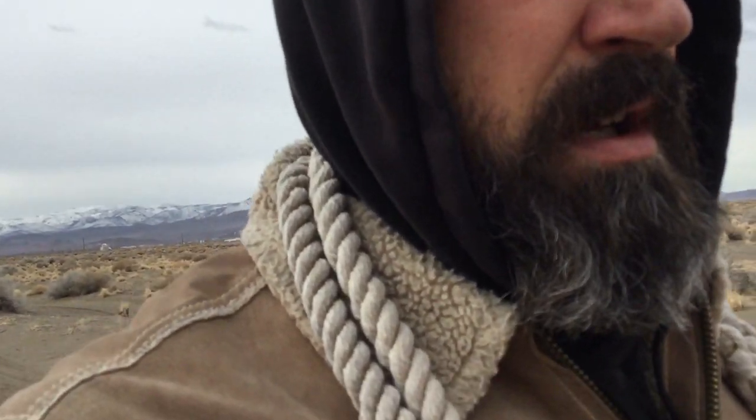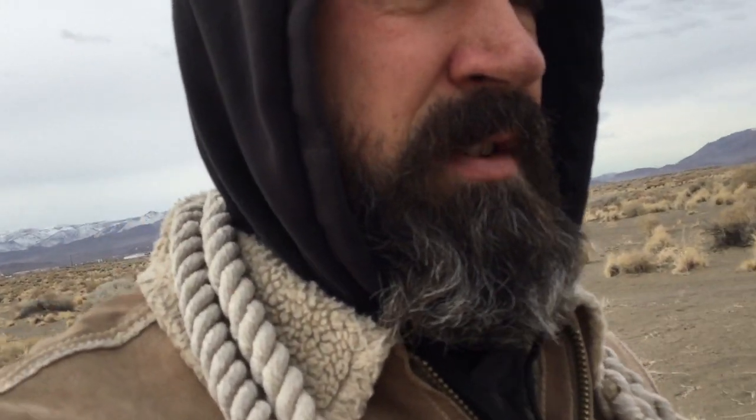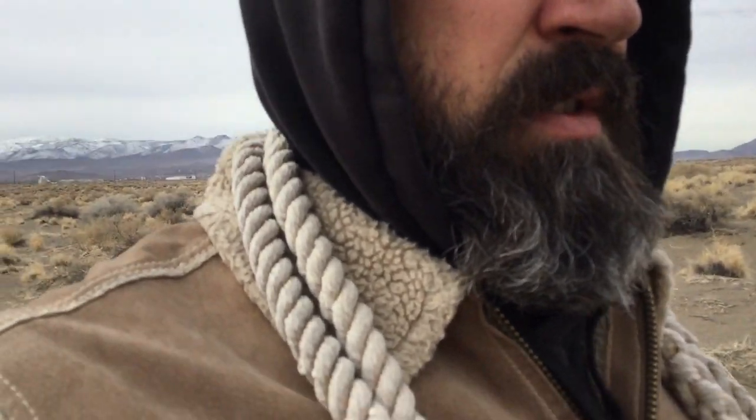So why do I say Legsafer? It's the same reason you probably remember PEMDAS, right? Please excuse my dear Aunt Sally. I read this book twice with my kids about the solar system, and it said, Mallory Valerie Emily Mickles just saved up 999 nickels. And if you can remember that, then you can remember all the planets in the solar system in the order they come in, right? So Mallory, Mercury, Valerie, Venus, so on and so forth.